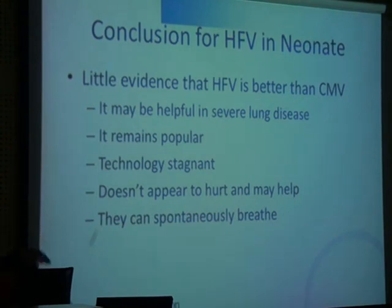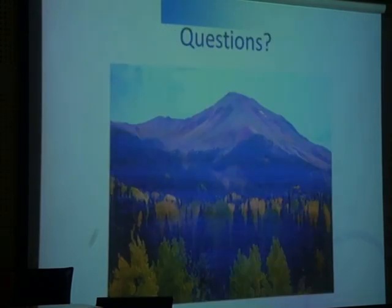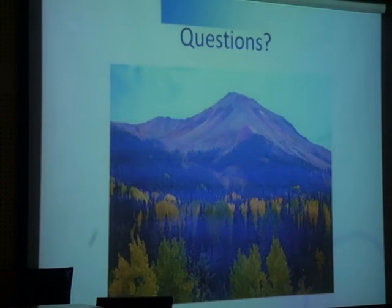And so if they start to breathe, they actually change the mean airway pressure, they change the whole dynamics of the ventilator, and it's really difficult. Whereas our preterm infants can actually spontaneously breathe on that bias flow very easily, and that way we have to use less sedation, certainly no paralytics, and I think that may make the difference between the outcomes. I'll be happy to take any questions that you guys may have.